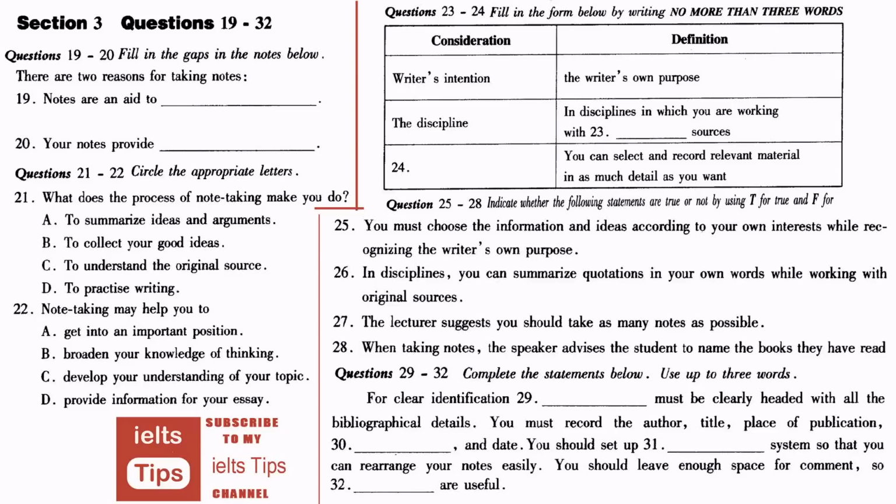Now, I'll deal with our last question. How do you take notes? There are three general principles that apply to all methods of compiling notes. 1. Clear identification. Your notes must be clearly headed with all the bibliographical details you may later need when you want to use these materials in your essay. In practice this means you must record the author, title, place of publication, publisher, and edition and date. And next to each key point or direct quotation, you must note the exact page reference.